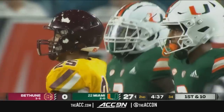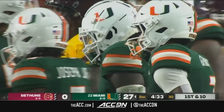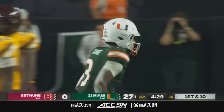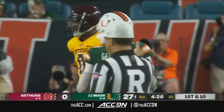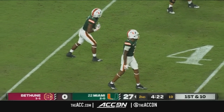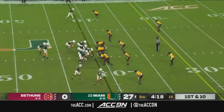Love the fact that he bounced it right there. But what I love even more, George, is Jacoby George and Ray Joseph on the exterior, blocking down the field to try to spring Donald Chaney to a few extra yards. 1st and 10 for Miami from the 41-yard line of Bethune.